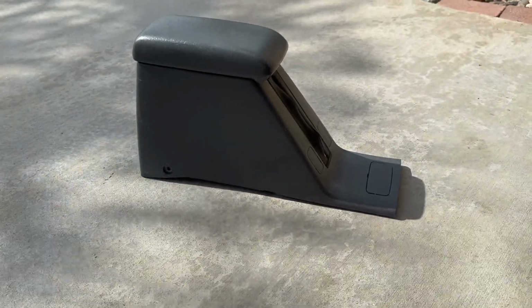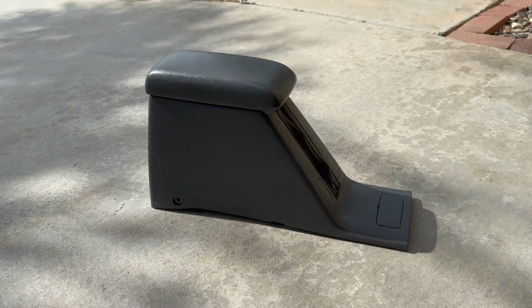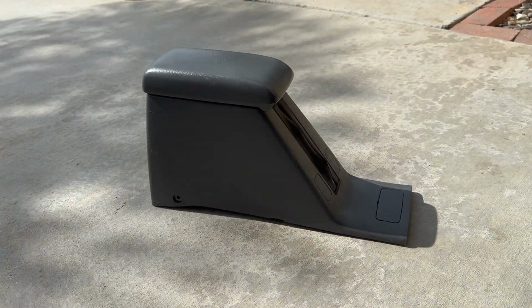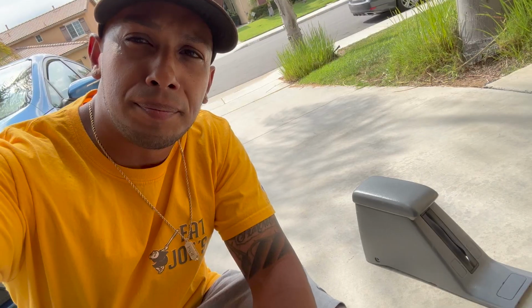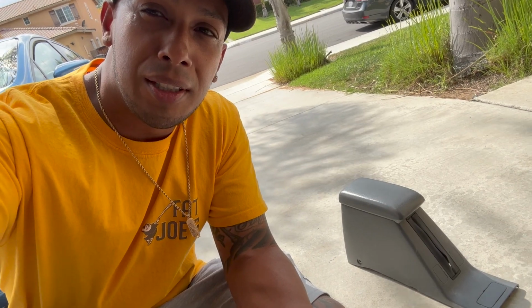A few months back, I ended up picking up this armrest, which is super rare. It's for my EG. I'm actually gonna reflock it because it has a bunch of scratches and scuffs on it, and I don't really care about flocking it. But I bought this armrest from Built MSW. We were on the East Coast at a car event, and I saw the armrest, and I was like, yo, how much do you want to sell this for?